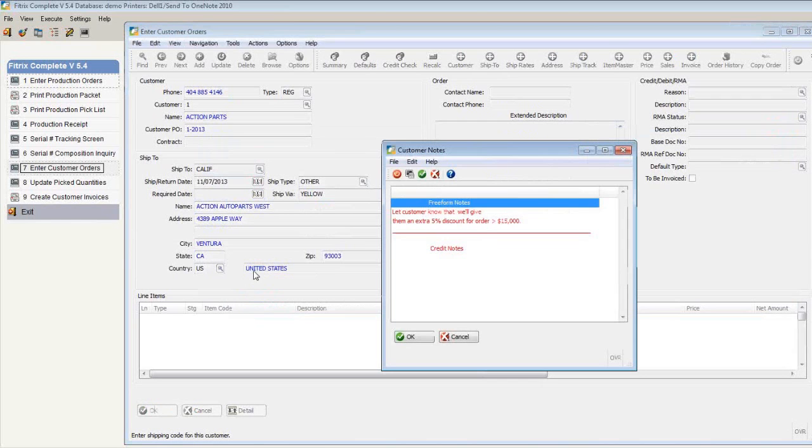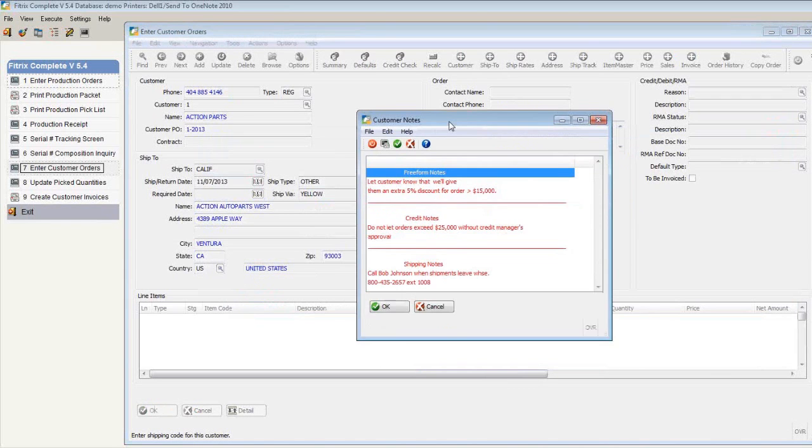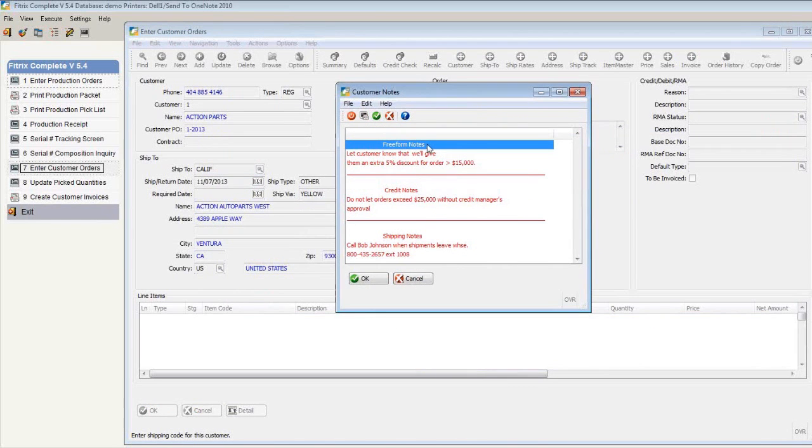and we can see that this customer, Action Auto Parts, has a couple of different shipping locations. Bill's confirmed to me that he wants me to ship it to him in the California office, so I'm going to select that ship to.